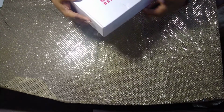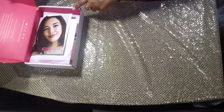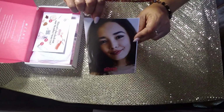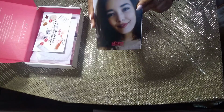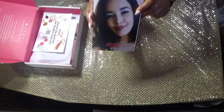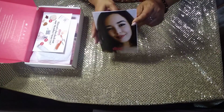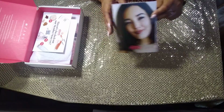And here we go. Let's open it up so we can see all the goodies inside. All the Allure beauty goodies. This is the pamphlet that they give you to show you all the products inside that you're getting for this month, okay?